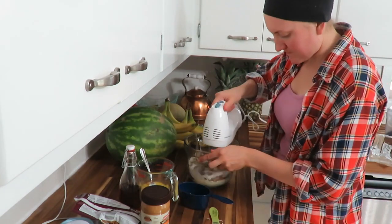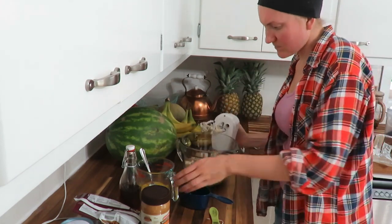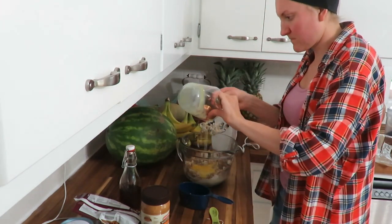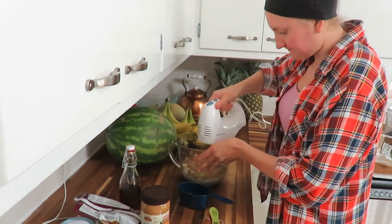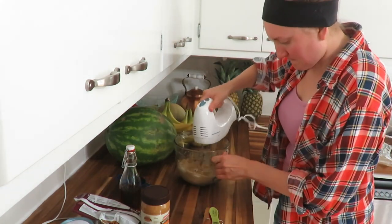I also was able to get some fruit cut and prepped, and I just always love snacking on the fruit, of course, while I'm prepping it. So those are some good tasks to get done today as well.